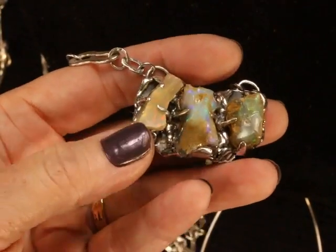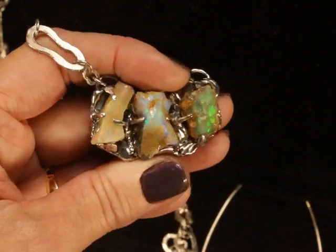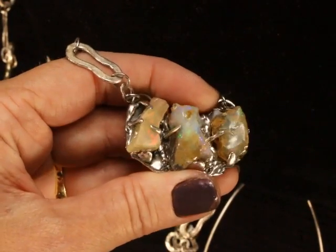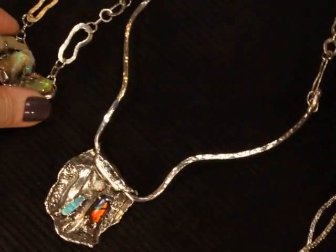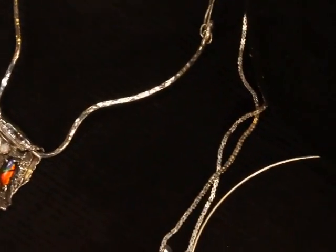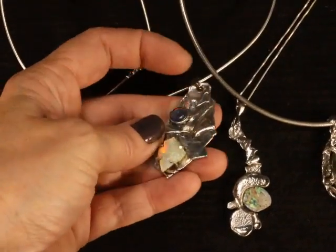Now these are rough Ethiopian pieces that have been tumbled for a while, so they're partially polished, which gives them a really nice look too. And that piece is not listed elsewhere in the shop yet. It is only listed here. And I'm going to give all of these numbers in a minute, so if you want to order one, you can refer to the number.